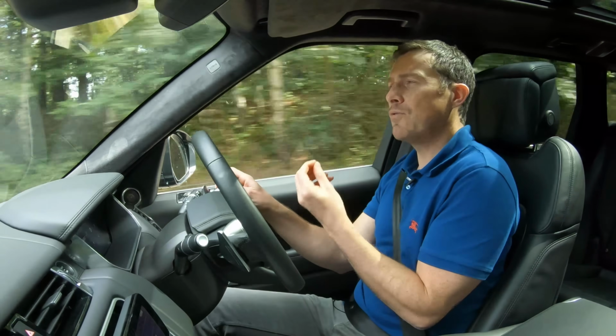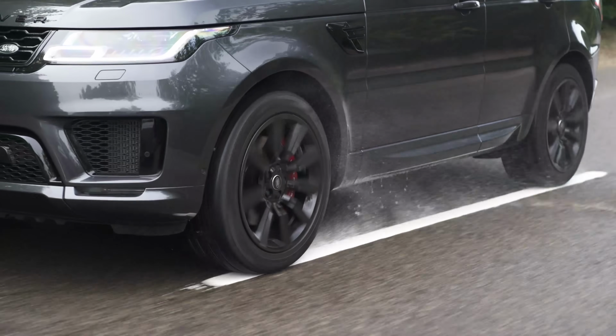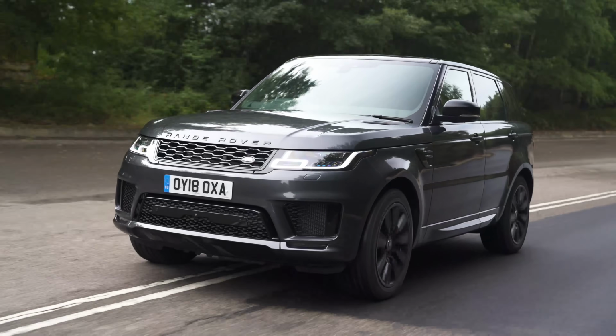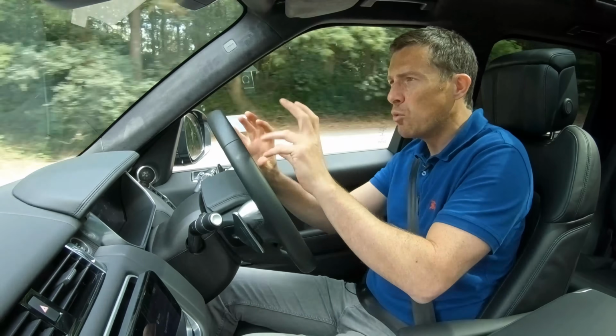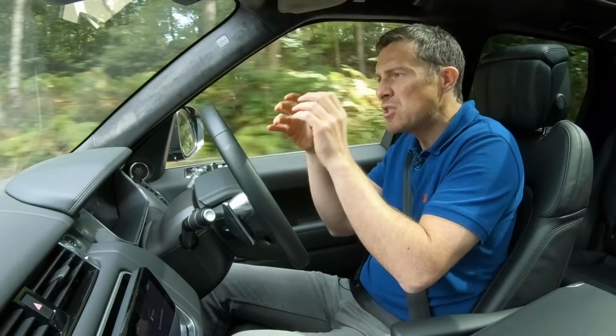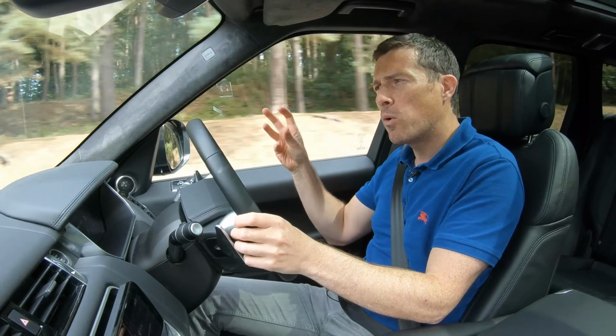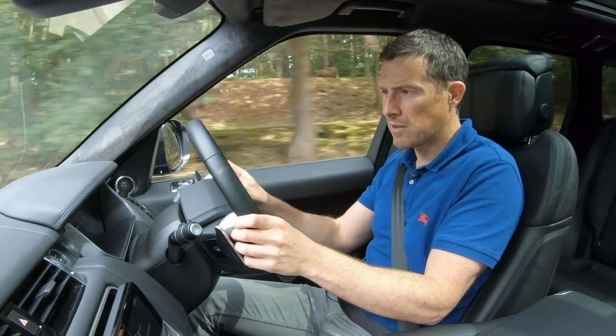Also, it's not quite as comfy as you might imagine. So generally, it's absolutely fine. The air suspension is good at dealing with bumps. It's just when you're going slow around town and you encounter small imperfections in the road, it just fidgets a bit. It's not fully composed. And then when you're blatting down the motorway, while it's generally very, very relaxing, you do get a little bit of wind noise. That's the only off-putting thing.